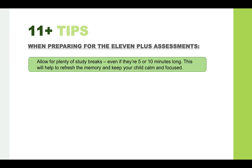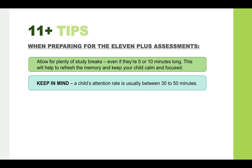Okay, so allow for plenty of study breaks, even if they're 5 or 10 minutes long. This will really help to refresh the memory and keep your child calm and focused. Remember, keep in mind a child's attention rate is usually between 30 to 50 minutes, okay? So don't try and get your child to revise any longer than that because it just simply won't work.